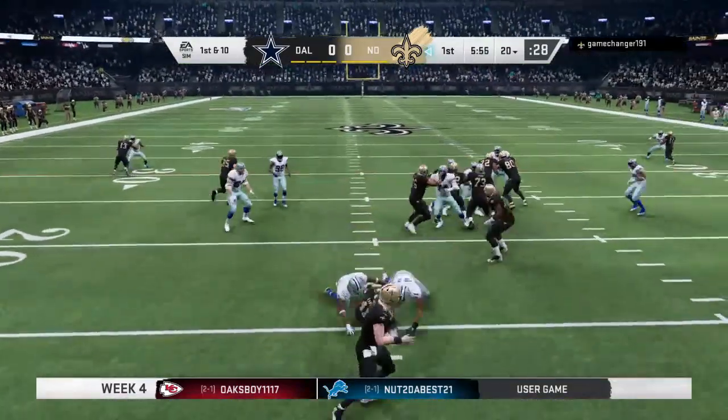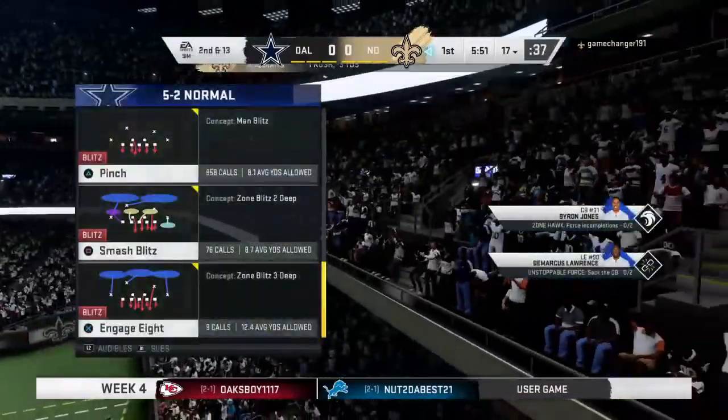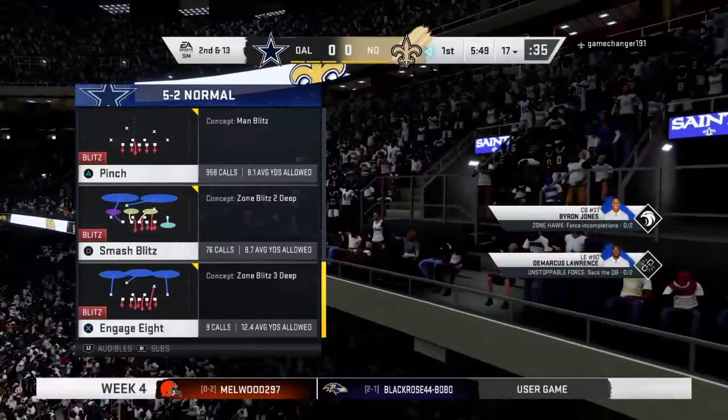This is Alvin Kamara, who made the Pro Bowl in each of his first 2 NFL seasons. It'll go as a loss of 3 right away, and it's second down.